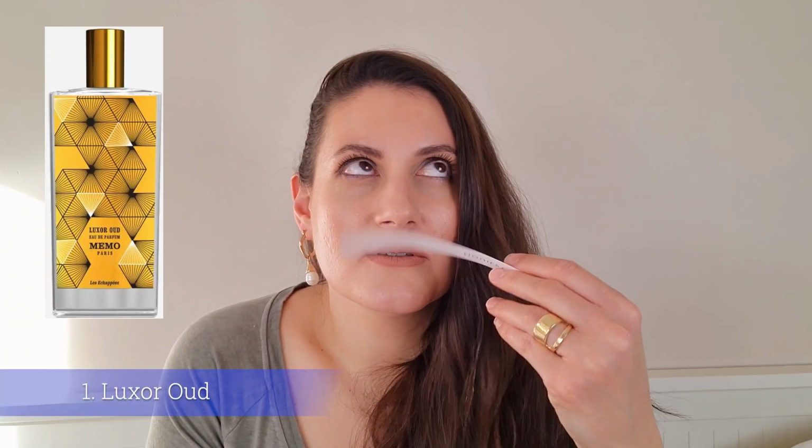although yes, I can imagine some women can pull this off. It has very good sillage and also longevity, and to me it's one of these very addictive fragrances, and I actually like it a lot. So that was Shams Oud. And my number one is Luxor Oud.